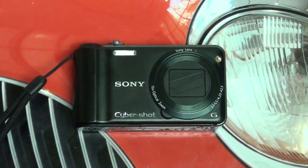Ed here with the Digital Digest, and today I wanted to change things up a little bit and show you guys what in my opinion is the best point and shoot, or at least one of the best point and shoot cameras on the market right now, especially with a 10x lens in a compact form factor.